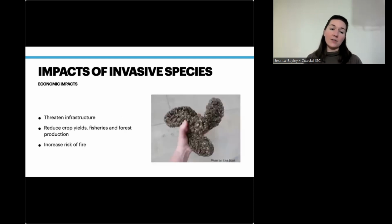Economic impacts. So invasive species often threaten infrastructure. They can reduce crop yields, fisheries and forest production, and increase the risk of fire. I'm sure you're all aware of Scotch broom, a very popular invasive species on the island. It is a highly flammable species, so in areas where it's prominent, it definitely increases the fire risk. It contains an oily, flammable substance in its leaves. They're not totally leaves, but yeah.